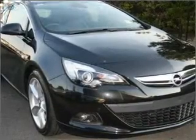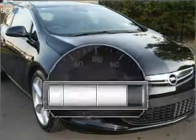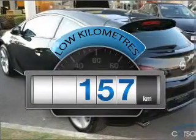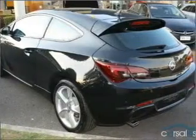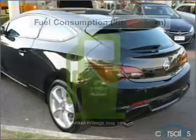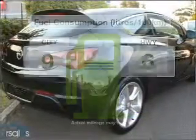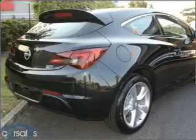Experience the comfort of driving this well-presented vehicle. With low kilometres, this car will take you far and get you where you want to go. With an efficient four-cylinder engine, better mileage means better driving, and this vehicle delivers with low fuel consumption.